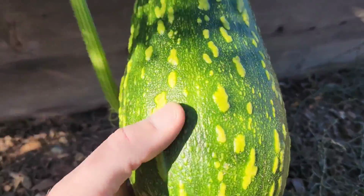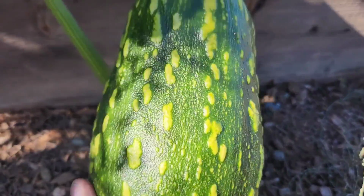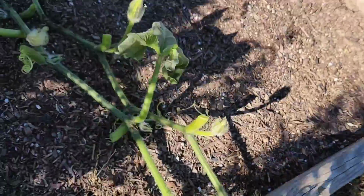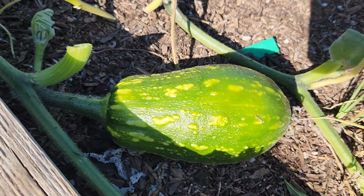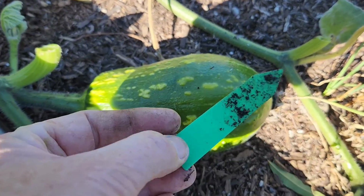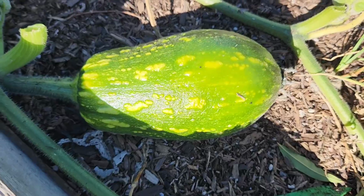Anyone know what this is? This squash. It's got these bumpy yellow things on it. I don't even remember planting this. I don't know what it is. I got 2 of them. That one and this one. This little tag here doesn't help me at all because the words have faded off. Yeah, I have yet to find a system that works for tags, but I'm still trying.